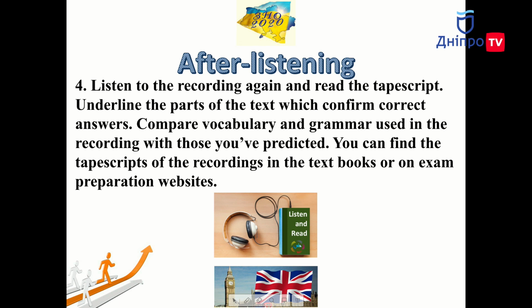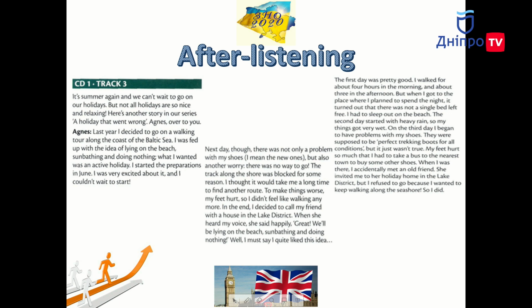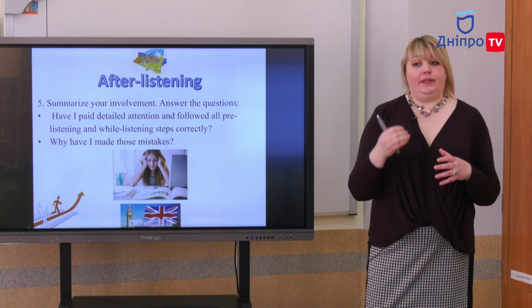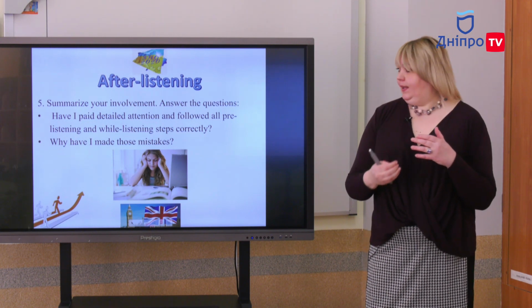You can find the tape scripts of the recording in the textbooks or on exam preparation websites. The text of this recording looks like this, so you can read it and underline whatever you need to. The next step is summarizing your involvement. That is a very important thing.